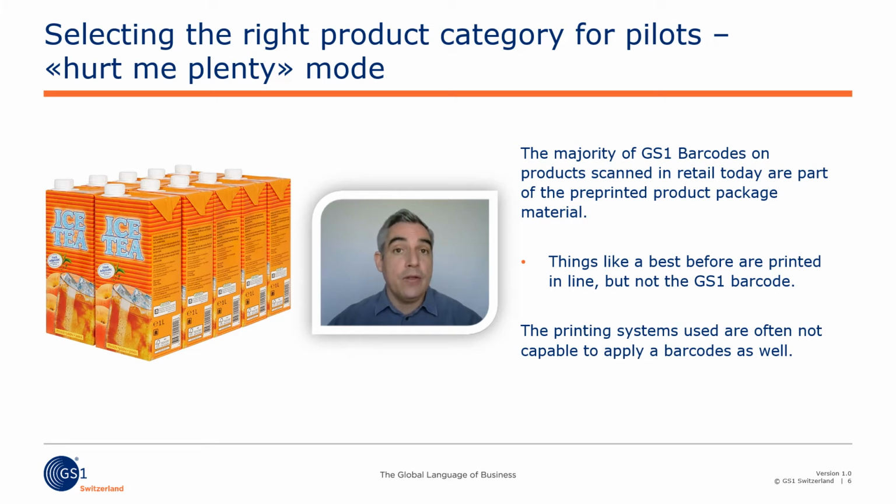If you choose a product like the one you see on the screen, you do have an issue, of course. Today, the best before and batch number intended to be read by the consumer is printed on top of the product with a printing technique not really capable of printing a proper GS1 DataMatrix code. On the right-hand side, you see the EAN/UPC symbol, in this case an EAN-13 barcode, which is used at the checkout today. You will remark it's pre-printed and of course applied prior to production to the package material.